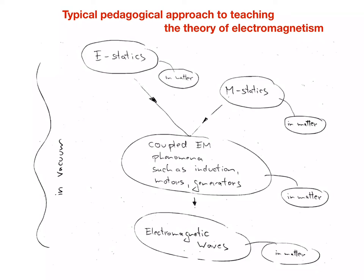At first, the theory is discussed in vacuum, starting with electrostatics. This is typically followed by a discussion of magnetostatics, which has a very similar mathematical structure to electrostatics. In the next step, the coupling of the electric to the magnetic field is included in the theory. This permits a discussion of phenomena and technologies such as induction, motors and generators. Finally, it is shown that the coupling of the electric and magnetic field predicts the electromagnetic wave equation. The solutions of this wave equation are electromagnetic waves.